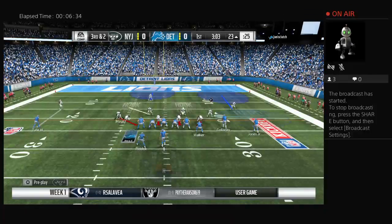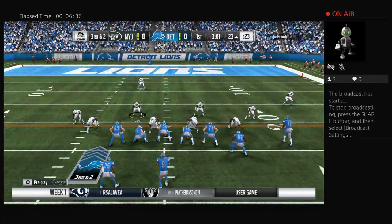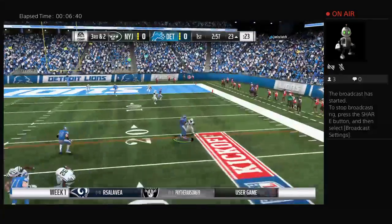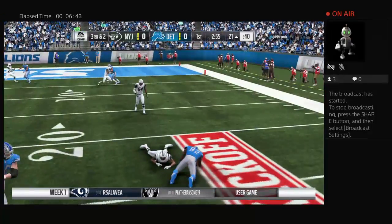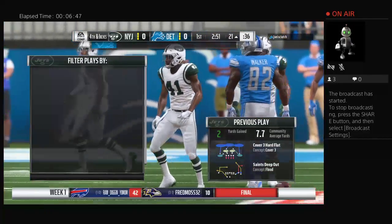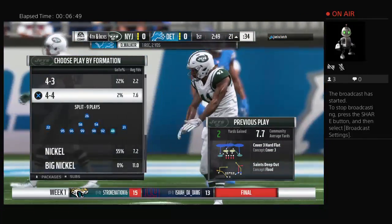The Lions had the fewest third down conversions on the ground in the NFL in 2017. What will they do here on third and short? And complete to the tight end Walker, right side. And he'll be brought down at the 21, just shy of the 20 in the red zone.